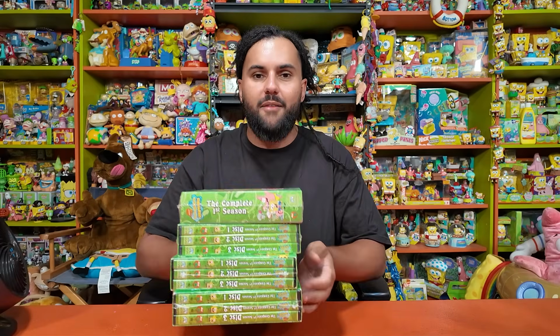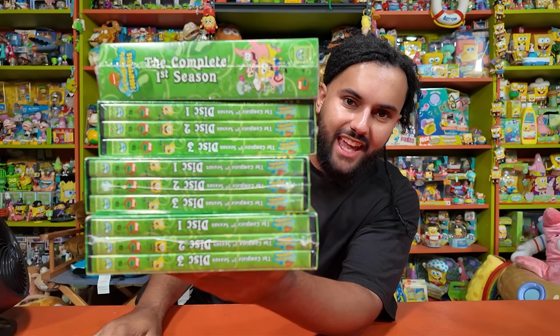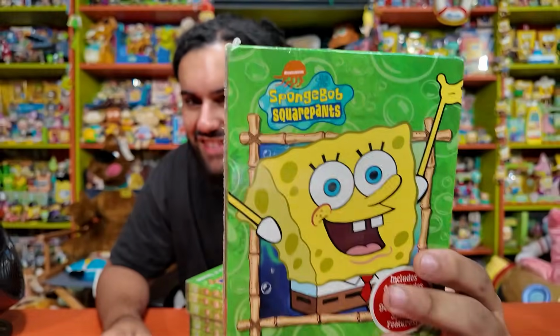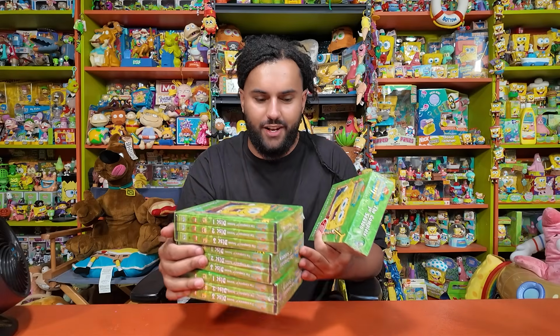Something that you have seen before, item number 4, that is this right here, the complete first season of SpongeBob. I have a really abnormal amount of sealed copies of this. I have like 8 of this season 1 sealed. The reason why I have so many of them is because, and I never think I've featured any of the extras that I had.